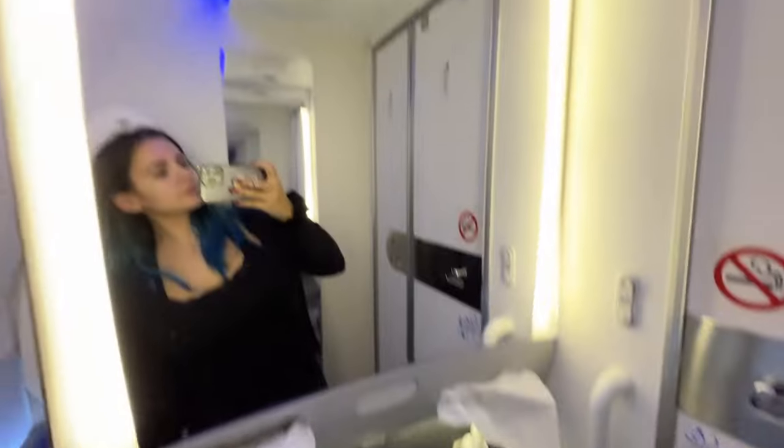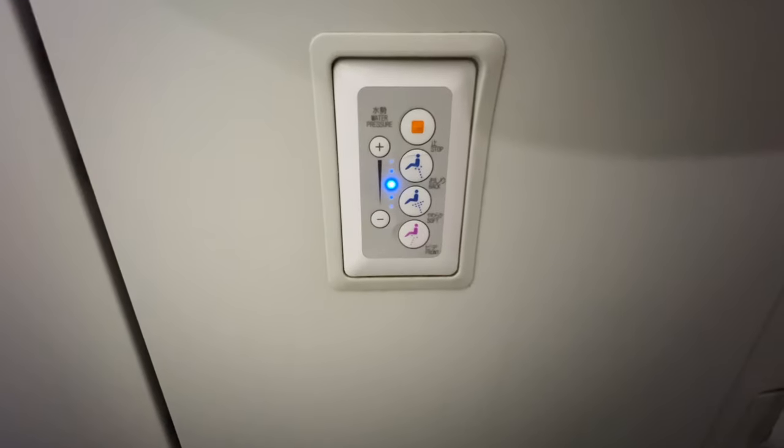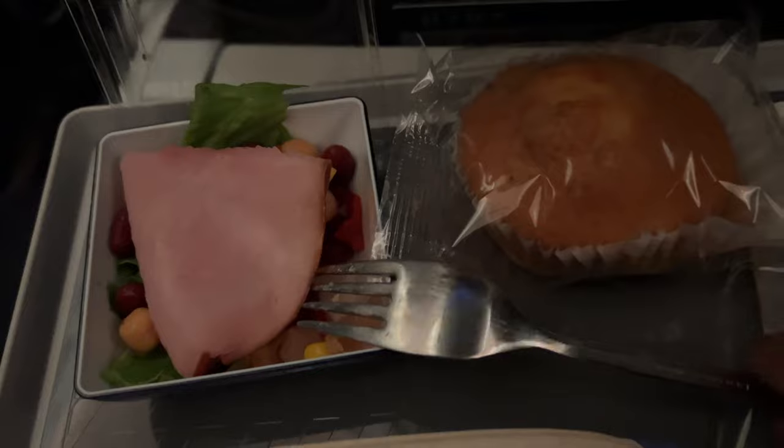For the bathroom, there's a full-size mirror. Very tiny space, but very, very clean. Even has hangers up there. And it also has that Japanese toilet option, which I am not gonna try in the air.